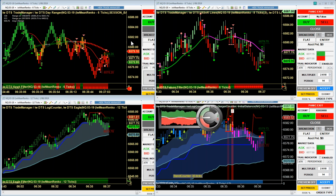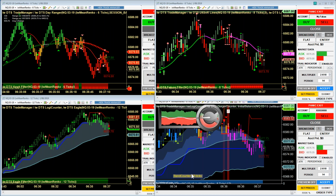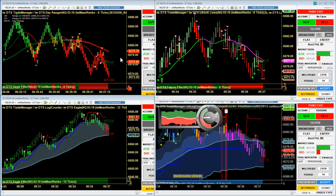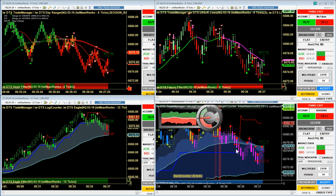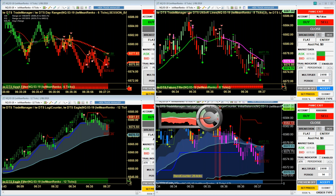I'm going to be setting up my Ninja 8 the same way as I have this set up, namely where I have my Hawk scalper in the top left, the Falcon Swing Trader top right, Eagle Trend Trader bottom left, and I'll probably keep my Raptor on the bottom right as well. The Raptor is the hybrid system, and what the Raptor does is it incorporates elements of the Hawk, the Falcon, and the Eagle all into one.